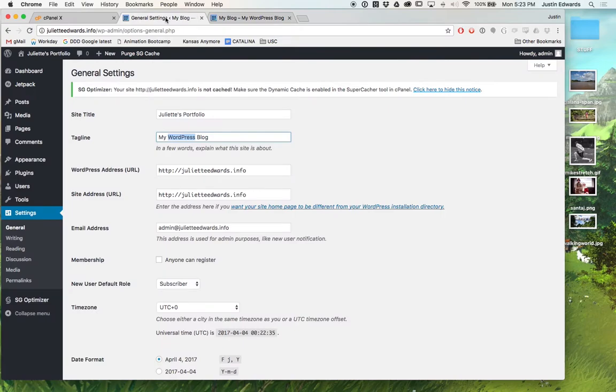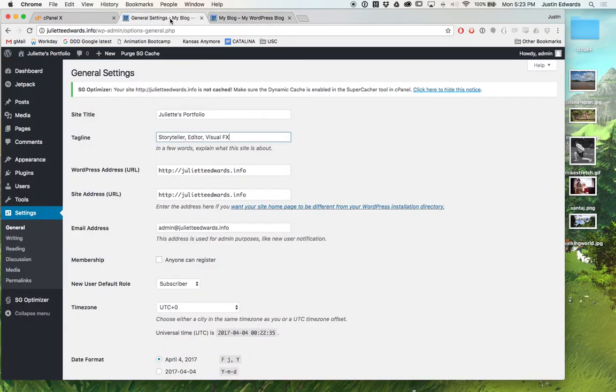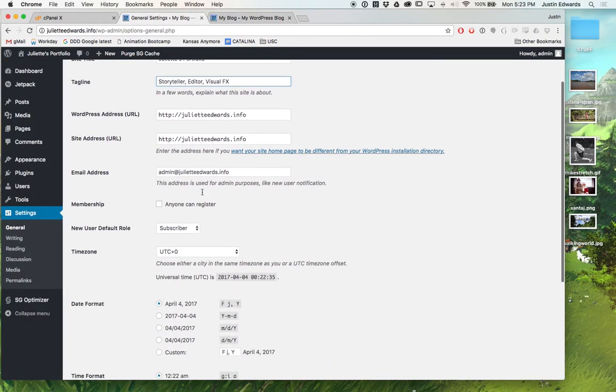Very often a portfolio site would be a description of yourself. You know, like, what are you? I would say like storyteller, editor, visual effects. So those are like 3 things she's into, and maybe that's what her portfolio would be about. Depending on what you guys are going into, I don't know if you're communications, journalism, management, whatever you're going into, that's a great place to kind of like get a one-stop shop for like, here's who I am, here's what I'm into, and like that's your title and your subtitle are a great way to start for that. So I'll get that for her.